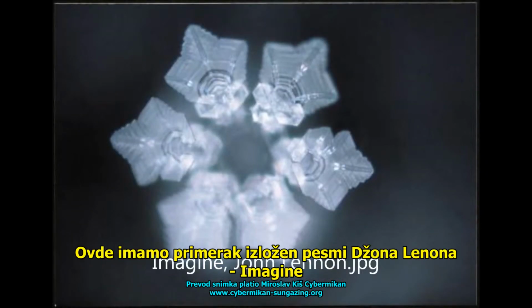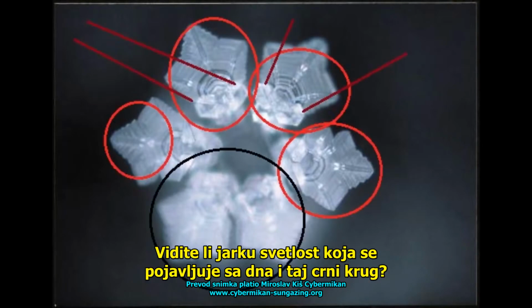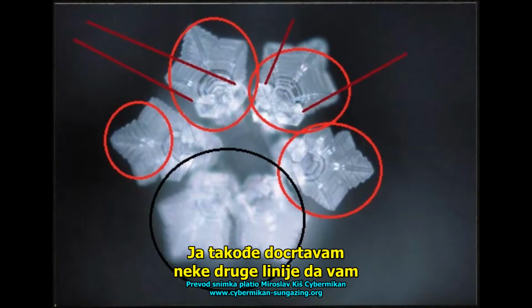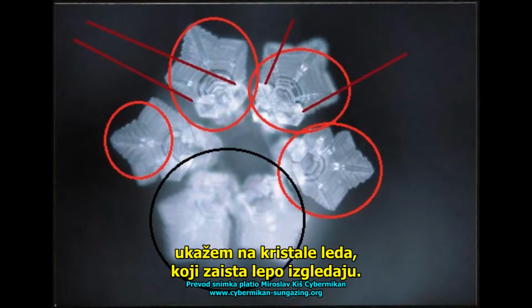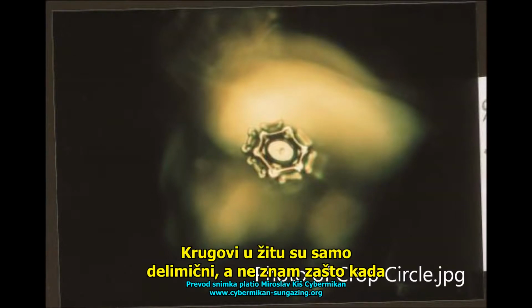Here, John Lennon, Imagine. We have some clarity very close to the top. It'll blur out. You see the bright light that is occurring on the bottom of it, in the black circle there. And I also bring in these other lines showing that these are ice crystals and they look pretty, or beautiful. These will fade.